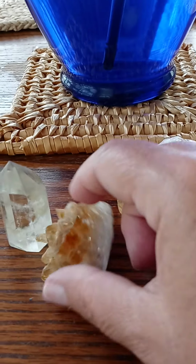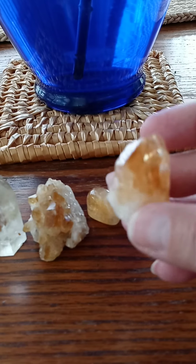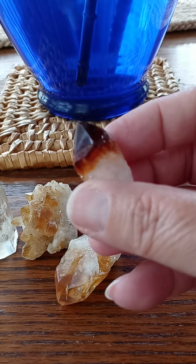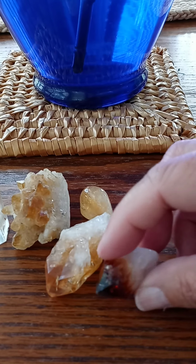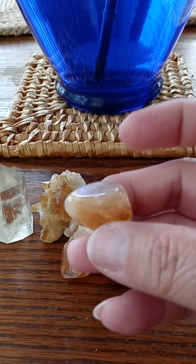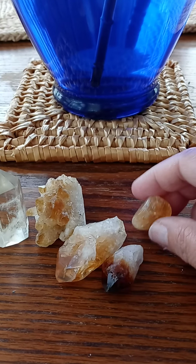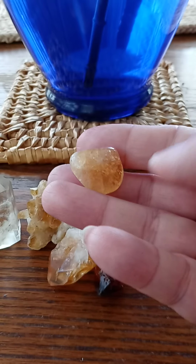So I got that raw one. Then I just couldn't get enough, and who knows where I picked up this one, but this is a beautiful raw citrine. Another cute little one, look at that, the depth of color on that one. Really beautiful. Nice raw. And then I have a tumbled stone version that I keep in a little bag of crystals in my purse that I carry with me. Usually that's in there, but I rotate all of my crystals. I think that's a really cute one to have, tumbled stone.